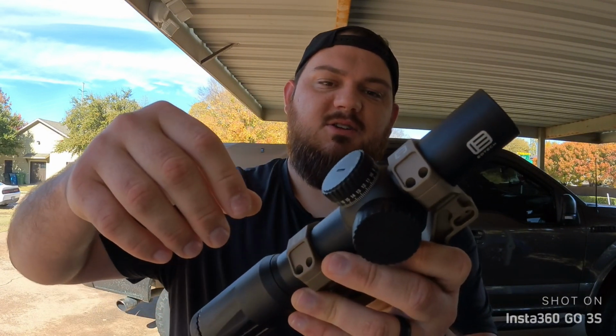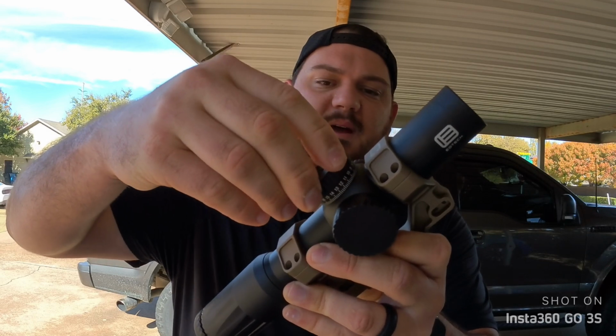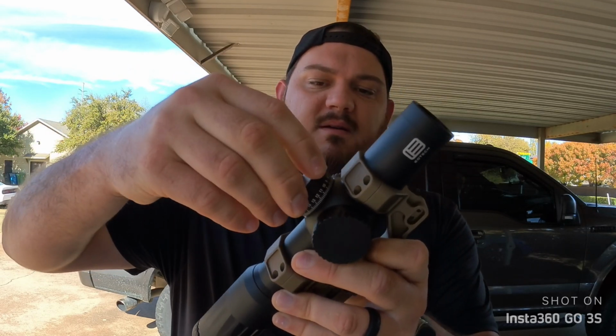I will say on both the 1-8 and 1-10 Vudu, they have lockable turrets as well. The 1-10 has an easy lock turret where you just lift it up like this, make your adjustments, and push it back down and it locks it. So pretty cool. I'll be completely honest and fair, that's really sweet. Maybe it's not quite as strong theoretically as a traditional cap turret with a lock on it, but that's super good. That's super easy to use.